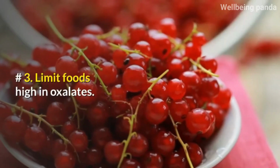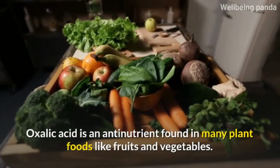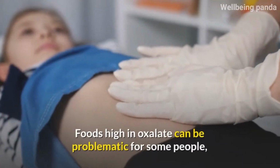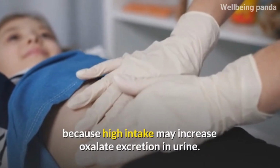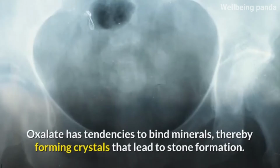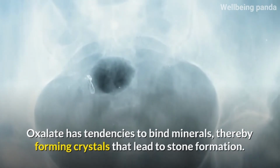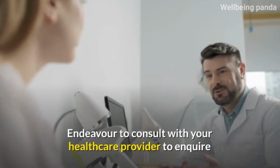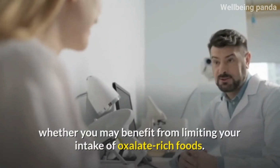Number 3. Limit foods high in oxalates. Oxalic acid is an antinutrient found in many plant foods like fruits and vegetables. Foods high in oxalate can be problematic for some people, because high intake may increase oxalate excretion in urine. Oxalate has a tendency to bind minerals, thereby forming crystals that lead to stone formation. Endeavor to consult with your healthcare provider to inquire whether you may benefit from limiting your intake of oxalate-rich foods.